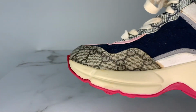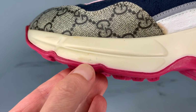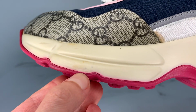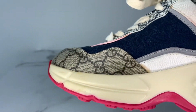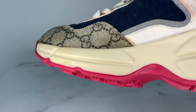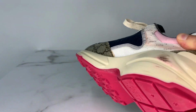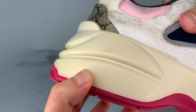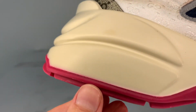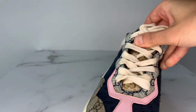Also, you'll notice that if you look real close up, some of this pink is actually bleeding into this beige material. That should not happen. The materials that are used on the Rhyton sneaker do not have that happen. So again, this is just another example of not correct materials being used. But again, you have to zoom up real close to see those details.